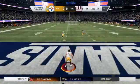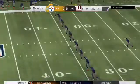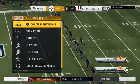7 is underway on EA Sports. And this will be a touchback as that sails over the end line.